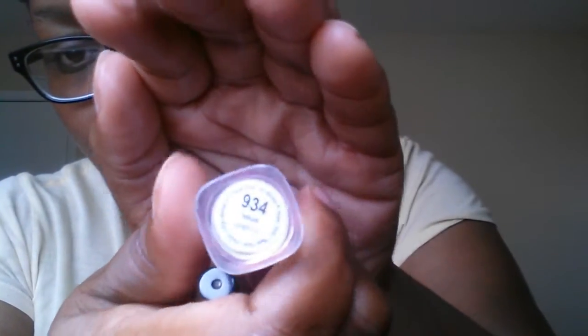Obviously, you can see I've been using it. This is a lipstick that I purchased off of iKate House, and it's by a company called NK. It is the lipstick in Natural 934. As you can see, it's showing up backwards, but you guys get it. But let me get started.